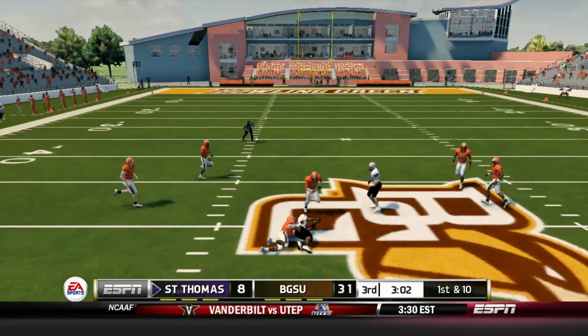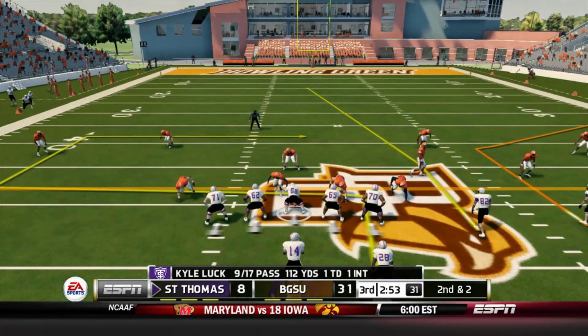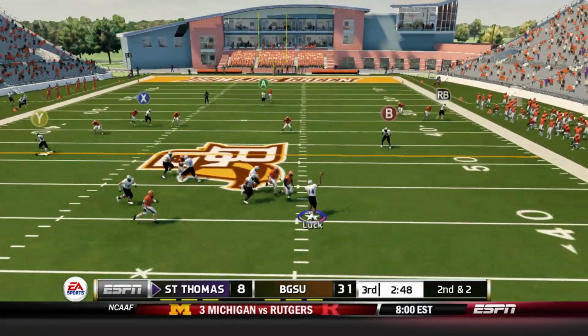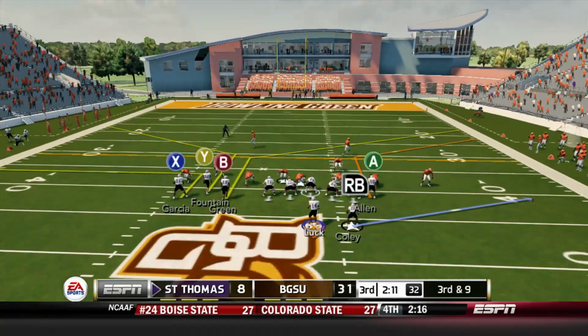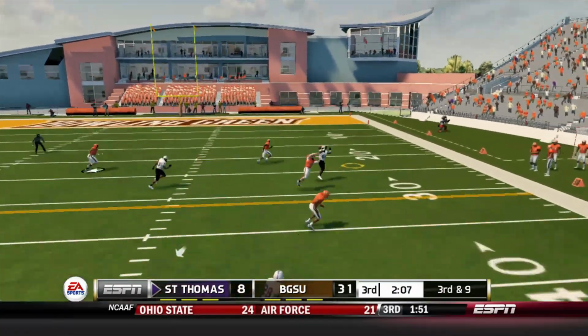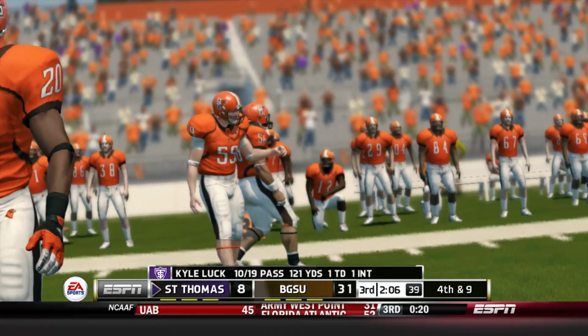As Green, he's going to make the catch over the middle. Doesn't get the 1st down. So the clock is going to keep ticking here, as we got a 2nd and short coming up. Going to throw to the right-hand side. It's Alex Garcia making the catch for a gain of 9 on that one. But we now face a 3rd and long. Going to try to throw over to Allen. And Matt Moyer breaks it up.